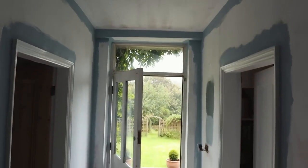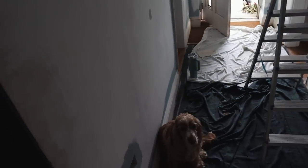Progress. I've cut in all down here, up here, and over here. Not quite everything. I need a break. I'm having some lunch. Roxy, that better be dry.